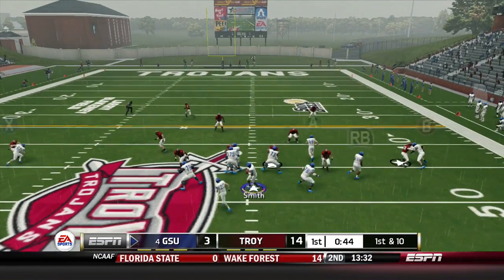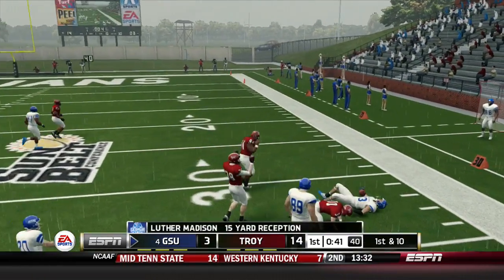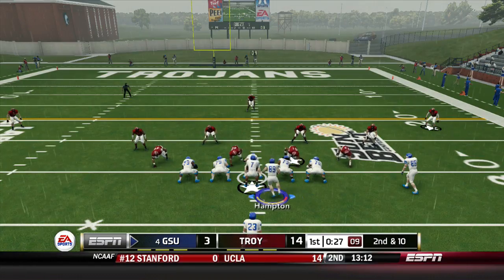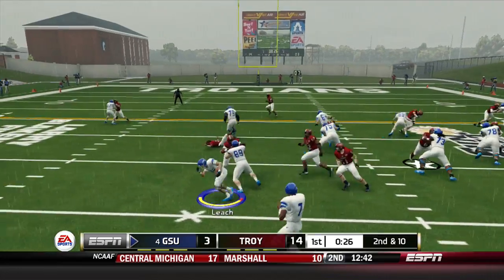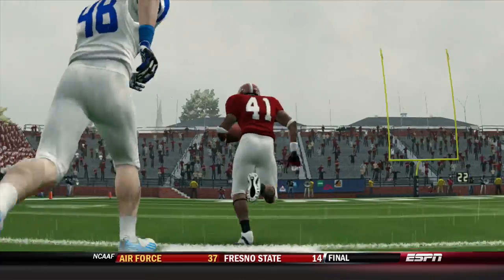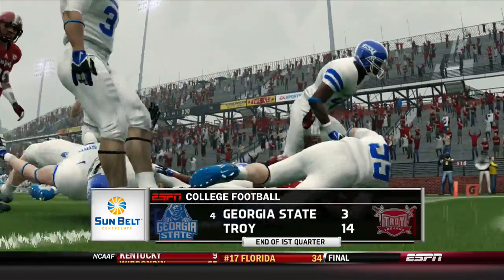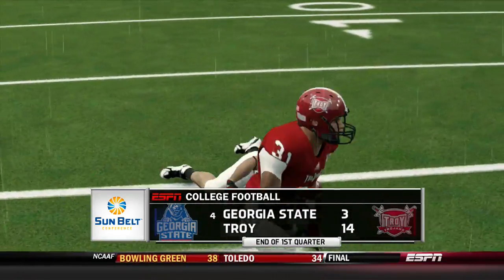From there, Smith from under center will fire and find Madsen again. He's down to the 31-yard line, a 15-yard gain. Second down and 10 now for Georgia State. Handoff to Leach. He avoids his own man there, gets outside and gets the first down inside the 20, taken down to the 18. And at the end of one quarter, it's 14-3 Troy, upset alert here on the road for Georgia State.